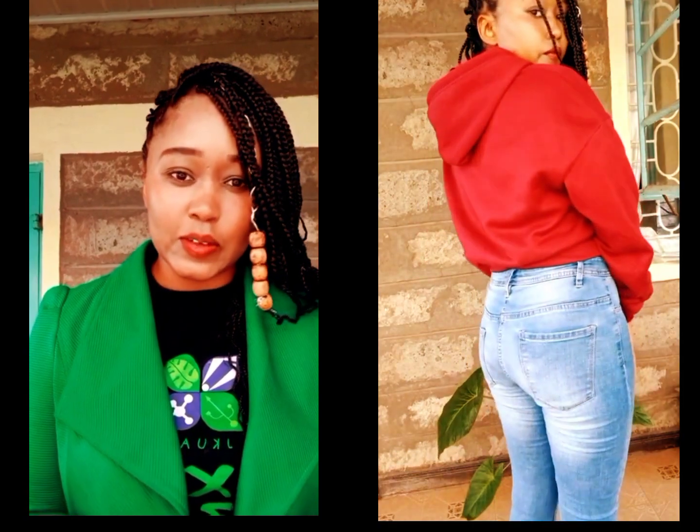And last but not least, because there are so many looks you can do with this crop top hoodie, we're going to do the jeans. Everybody is comfortable with jeans, so I thought I might as well include the jeans. Just the jeans, as I've said, I'm not going to change the shoes.